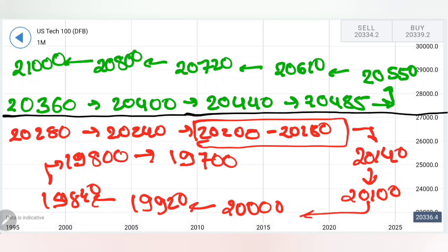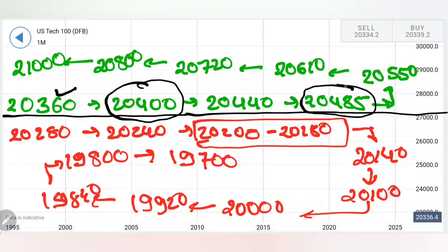Now, as I shared, you can buy here at 360 levels, but remember 400 is a very good resistance, 485 is the next. And then if it stays above 485 this time, we can see it moving towards last week's high, and in fact we can see it breaking past the record highs as well. Anything and everything is possible.